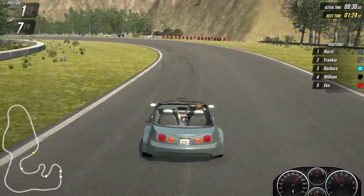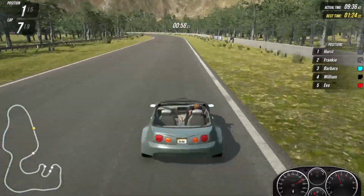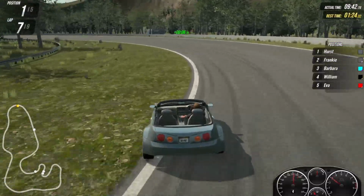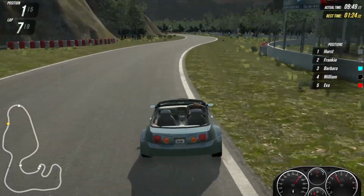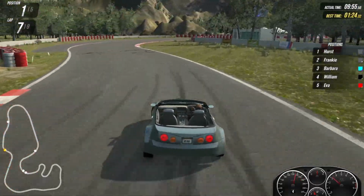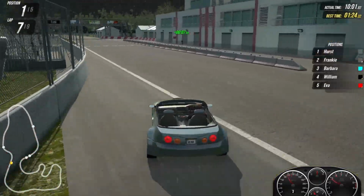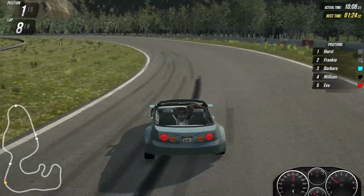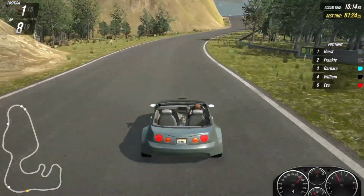There we go. I need to keep those RPMs up going around those corners. Maybe open up the lead a little bit more on him. Yeah, almost 7 seconds, so we're good. It's starting to get dark. Oh no, get off the wall. That's going to affect my lead right there. Yep, I lost 2 seconds on that. Went to go put the lights on.